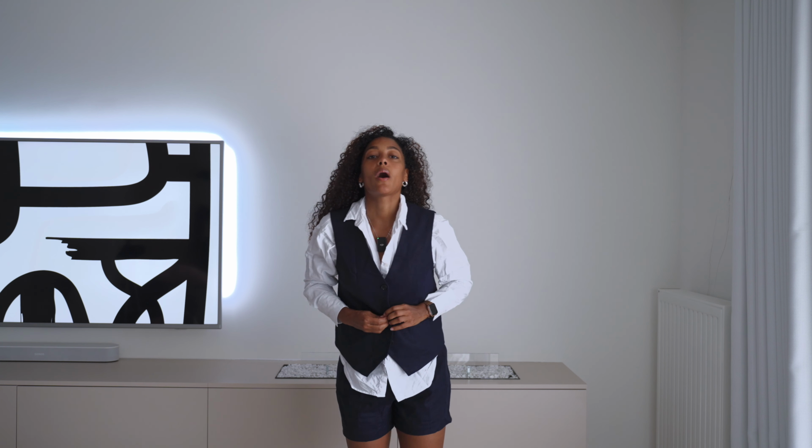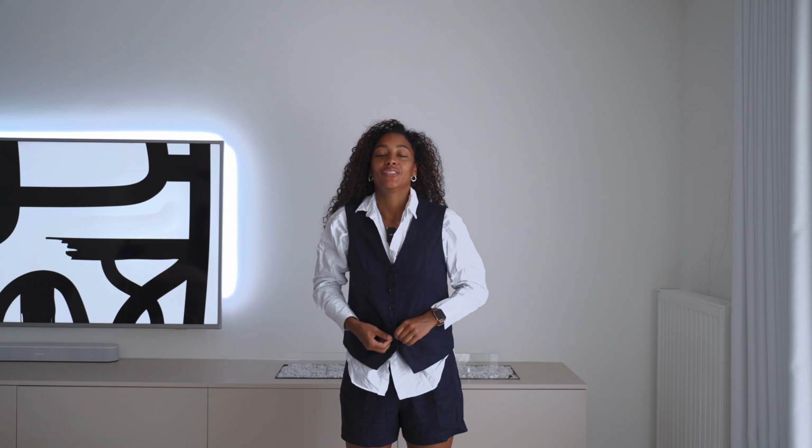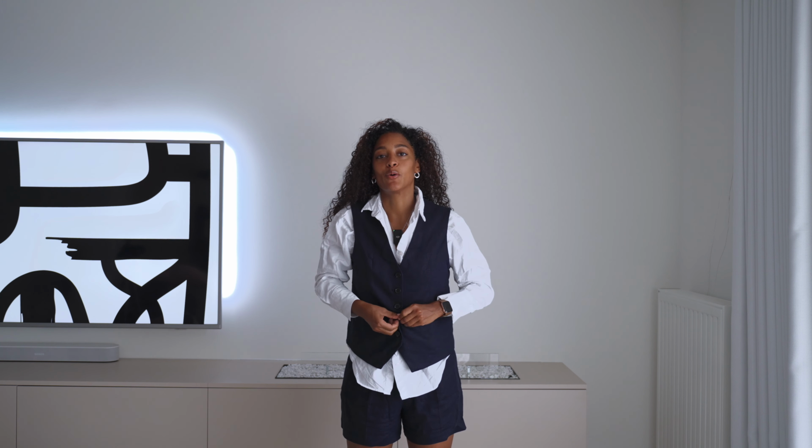They're not too short, not too long, so it's super good that it's classy, but you can also wear it sporty. So I'm gonna show you right now how I wore it and how I made it kinda sporty. So do not mind the wrinkles in the shirt. I didn't feel like ironing it right now, so whatever, you see what I mean. So that's the whole point.